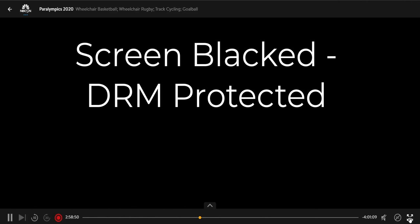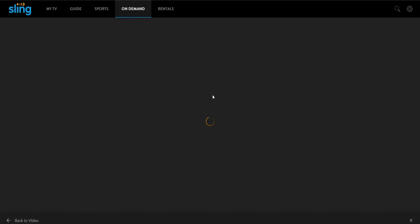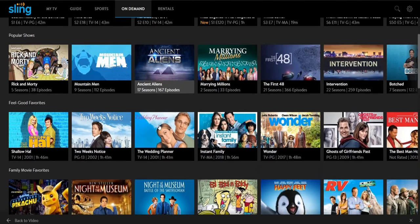You also have the option to go full screen. So next you have a dedicated sports area. You have on demand. So this is going to be your video on demand section, TV shows and movies that are offered by Sling. So you can see there's a decent amount of content on here.